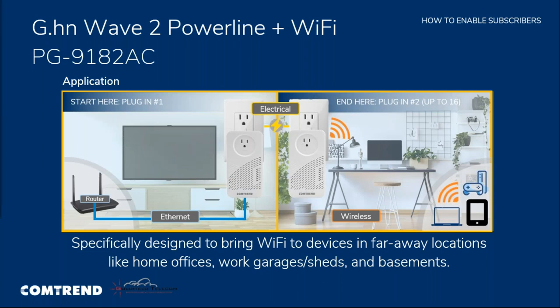Again, this is just a quick rundown of the application of our G.hn units. A Powerline network, like I mentioned, does work with two or more Powerline adapters. This is more or less exactly as the last example used for the PG9172AC, which stands at the PHY rate of 1,200 megabits per second. But this application just shows an example of our 9182AC, which again stands at a rate of 2,000 megabits per second, which will transmit data faster.